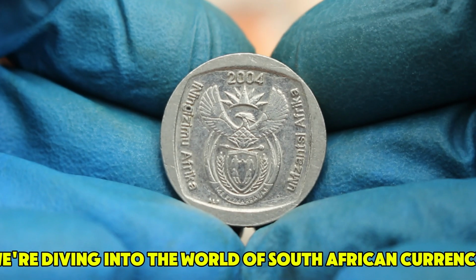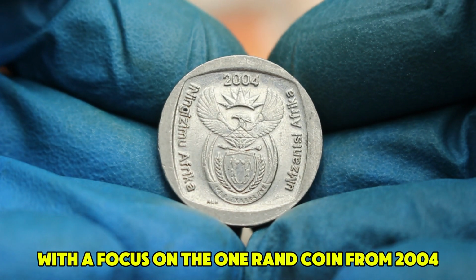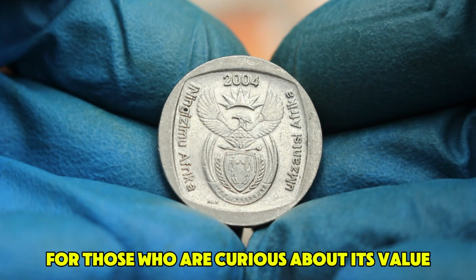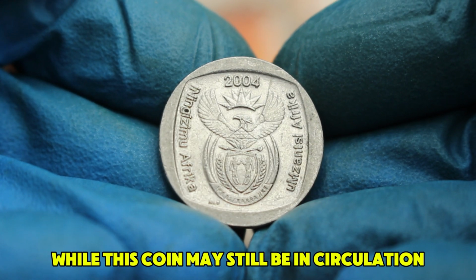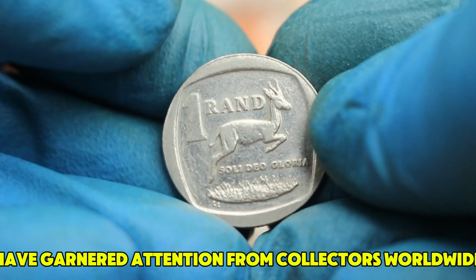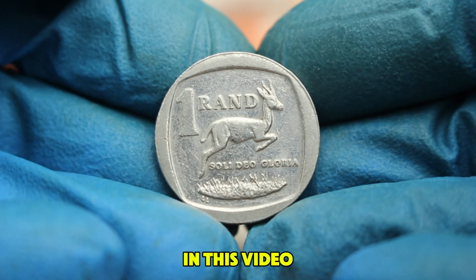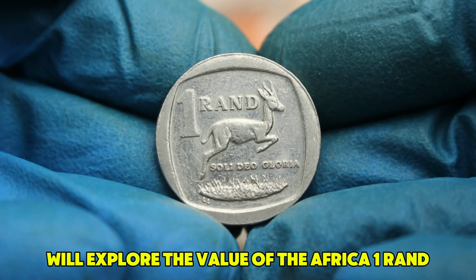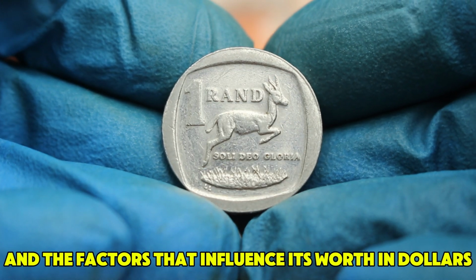Next up, we're diving into the world of South African currency with a focus on the R1 coin from 2004. For those who are curious about its value and significance, you've come to the right place. While this coin may still be in circulation, its age, design, and historical background have garnered attention from collectors worldwide. In this video, we'll explore the value of the Africa R1 2004 coin in today's market and the factors that influence its worth in dollars.